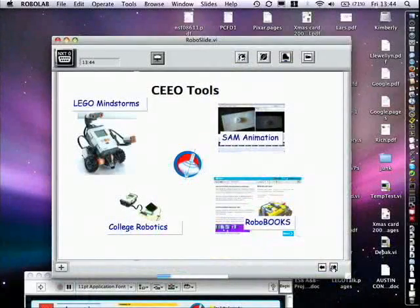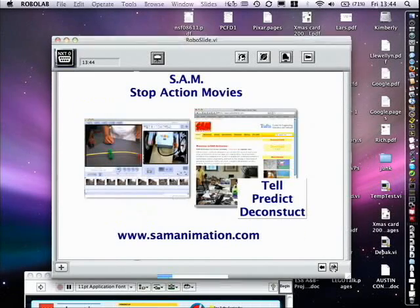What I wanted to show most today, though, were some of the tools that we've been developing, because I think that's what's the most fun to show off, basically. And so I wanted to start with the stop-action movie work we're doing. And the idea here is to give kids different ways to tell you their story.